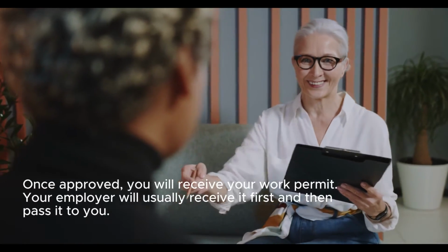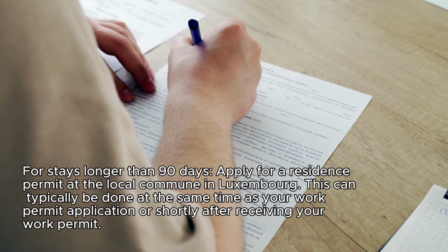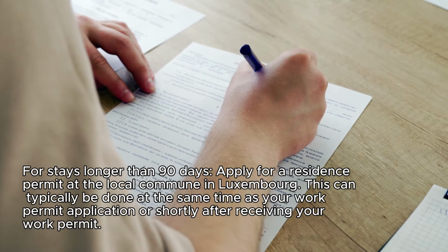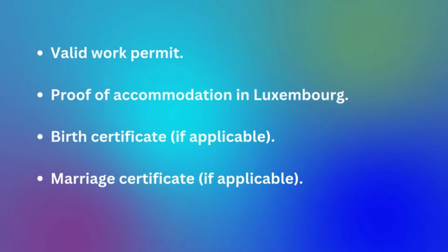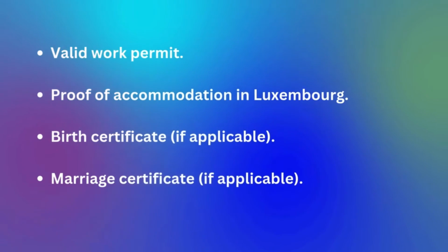7. Apply for a residence permit. For stays longer than 90 days, apply for a residence permit at the local commune in Luxembourg. This can typically be done at the same time as your work permit application or shortly after receiving your work permit. Documents needed: valid work permit, proof of accommodation in Luxembourg, birth certificate if applicable, marriage certificate if applicable.